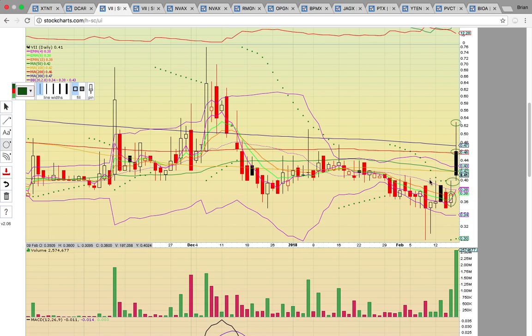Notice that the wicks on the candles, the high of day on Thursday and low of day on Friday, are touching, so there's no unfilled gap below. It came down and filled the gap and bounced off of that. So basically for VII, it's only going to get interesting if it's above 47. Okay, if it's above the 300-day simple moving average. If you see VII trading at 48 or above, and it can close above that level, then it gets interesting.